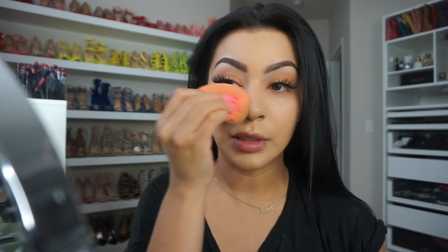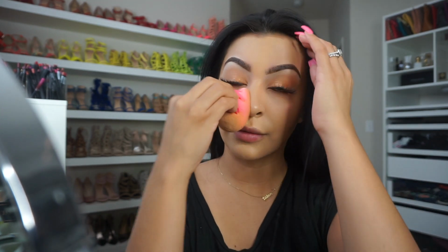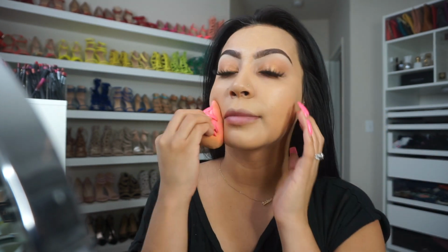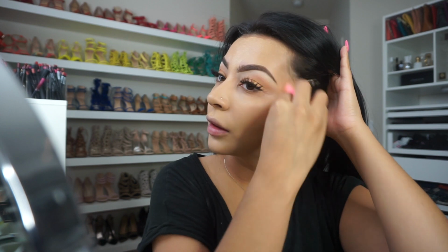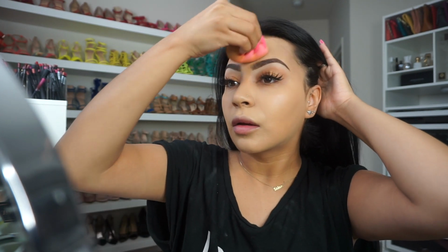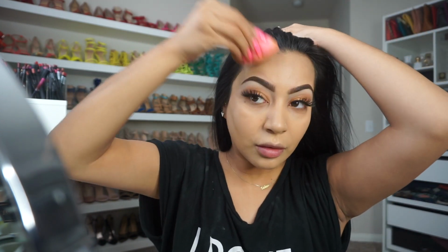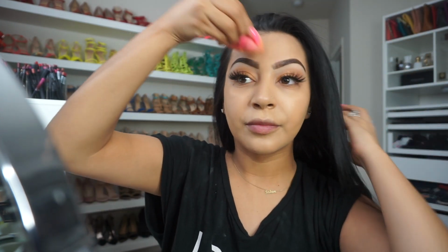So I don't know if it's just because it's smaller and it's expensive, it's pretty pricey for a foundation. I'm having to order some all the time. Gets expensive, but I can't complain because I love this foundation.